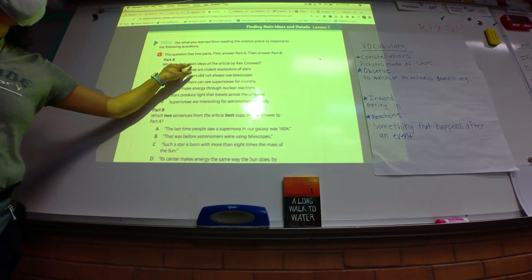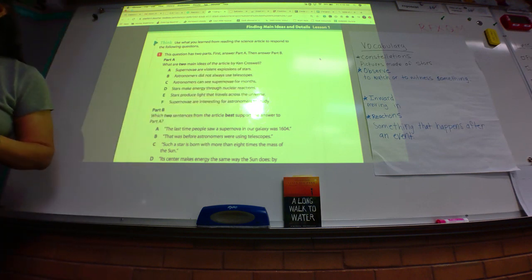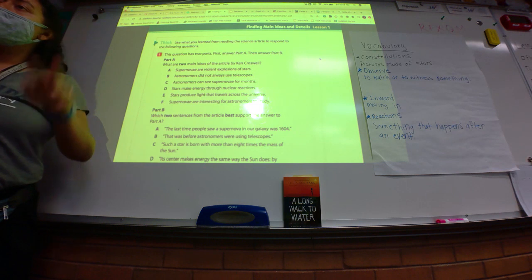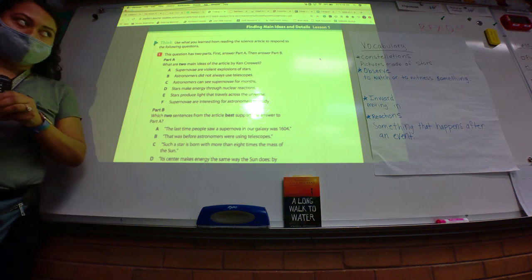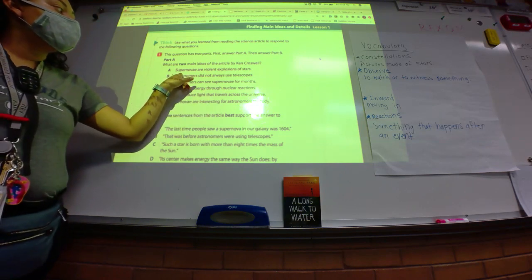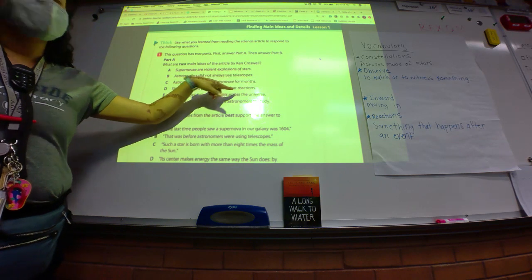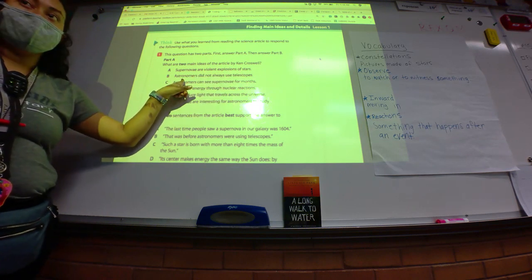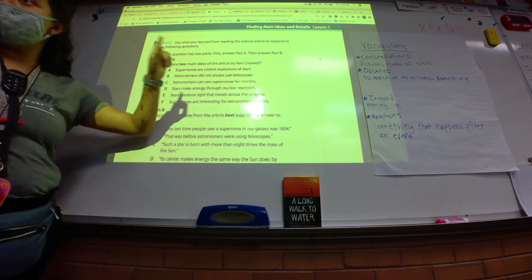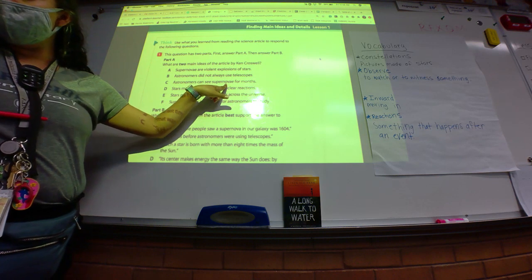What are two main ideas of the article by Ken Crosswell? So how many answers should we have? Two. Okay, Thomas, start reading your questions. Start reading through the main ideas. Ready? A, supernovae are violent explosions of stars. B, looking on your paper, astronomers do not always use telescopes. C, astronomers can see supernovae for months.